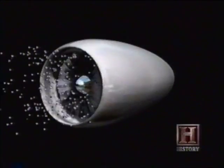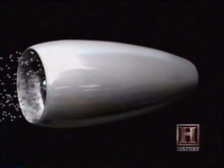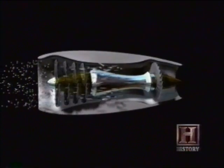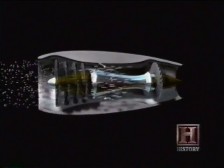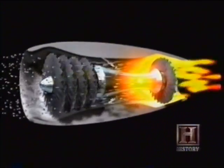The turbojet was actually the first successful jet engine. It uses spinning compressor wheels at the front end of the engine to compress the incoming air. That air is then mixed with fuel and ignited, and the blast of exhaust gases out the back propels the engine forward, as well as rotating turbine wheels at the back, which turn the front compressor wheels on the same shaft.